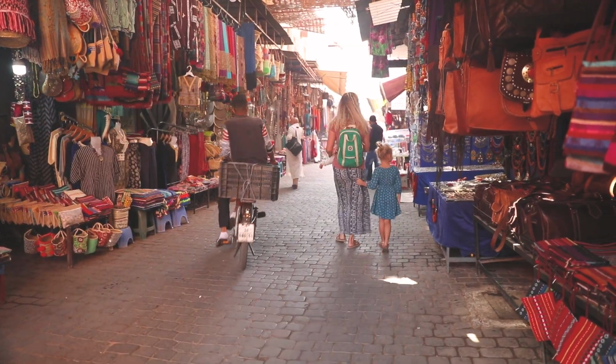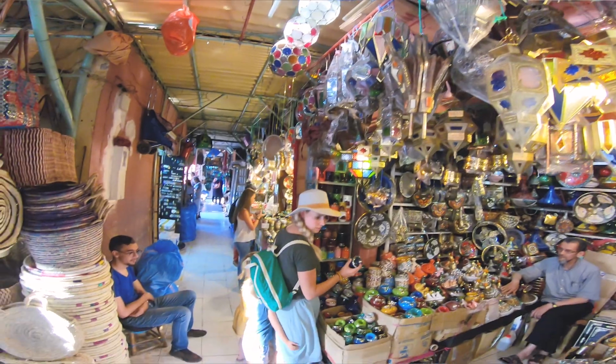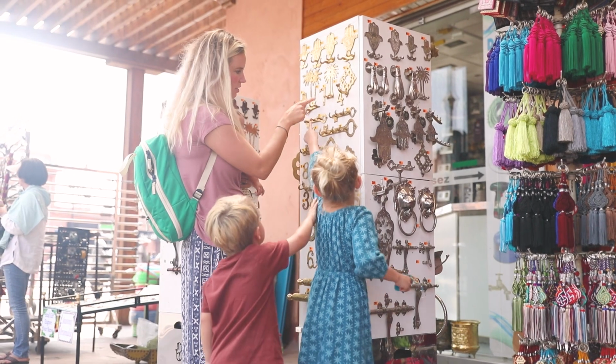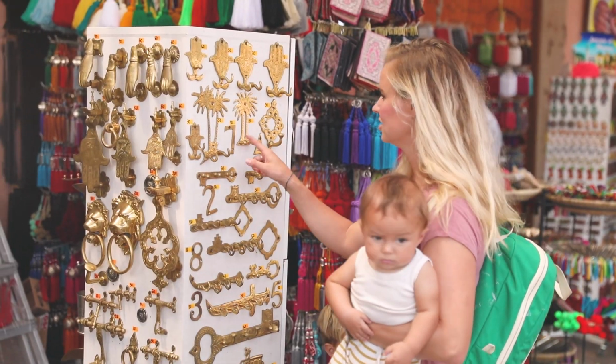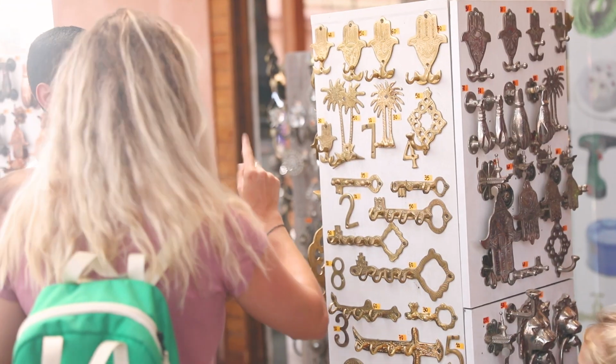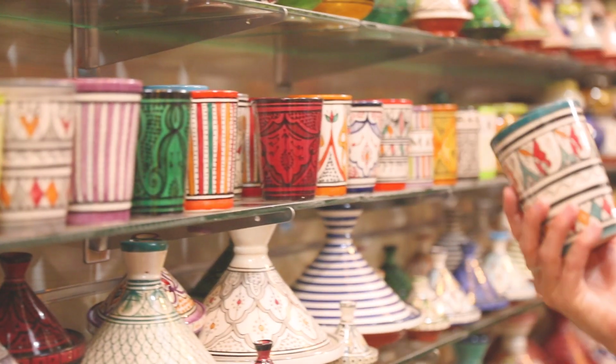There's a couple of smaller things that we bought that we'll be able to pack away and bring home with us that we found in the market. We were excited when we saw these little towel hooks that were really pretty and they had palm trees. So we're like, perfect for Hawaii. We also found, I think Dorothy picked it out, a little toothbrush holder for the bathroom.